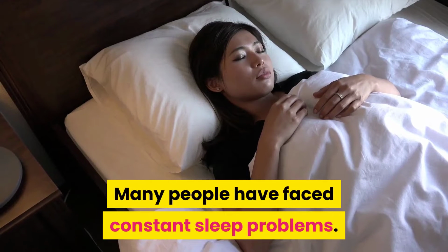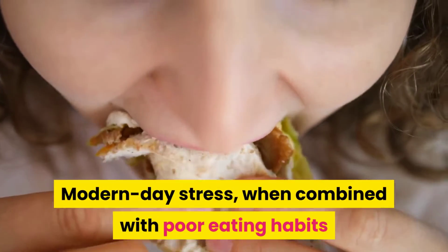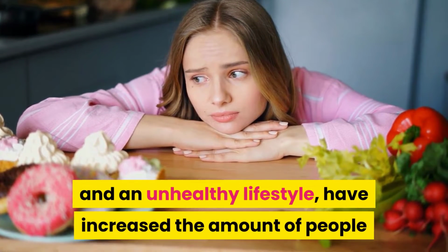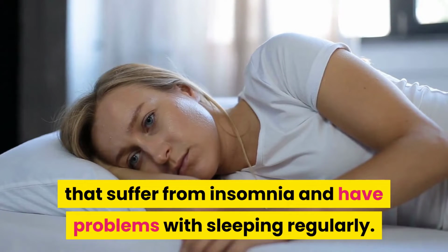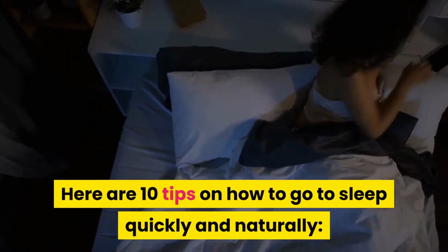Many people have faced constant sleep problems. Modern-day stress, when combined with poor eating habits and an unhealthy lifestyle, has increased the number of people that suffer from insomnia and have problems with sleeping regularly. Here are 10 tips on how to go to sleep quickly and naturally.